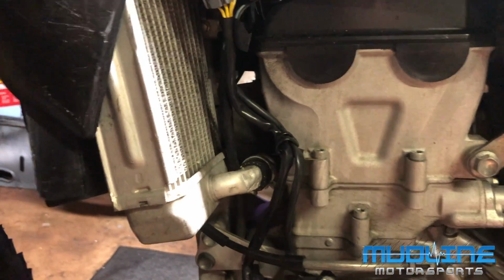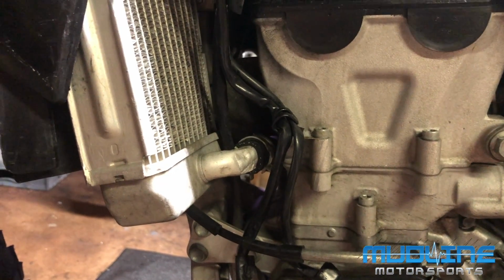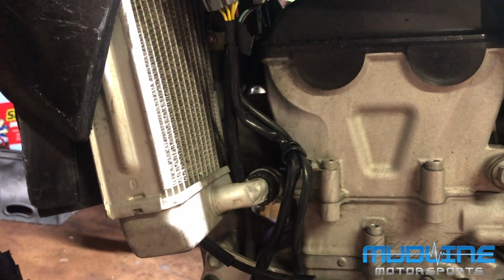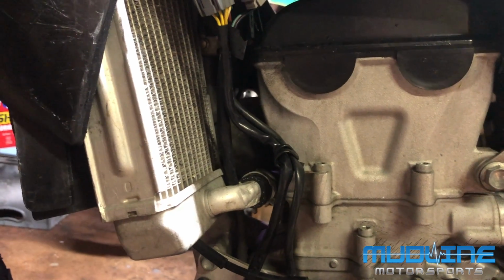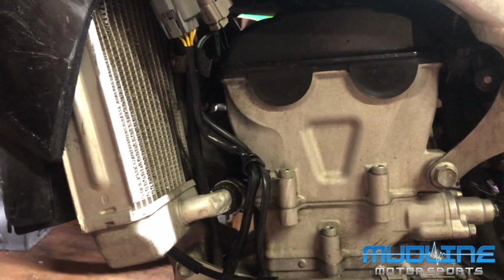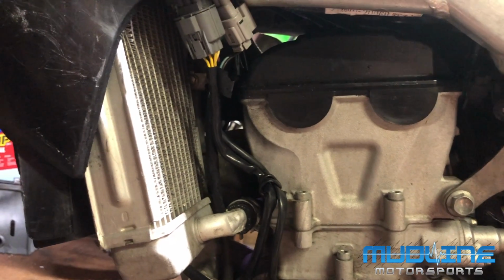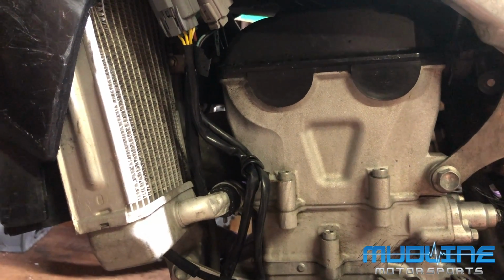Could be, like I said, a bent valve. It's not really like a tap, like if it had jump time or something like that. It sounds more like a screech. I would assume there's some type of failure, some improper lubrication. Maybe the customer hadn't changed the oil properly, or hasn't been changing it every few rides.